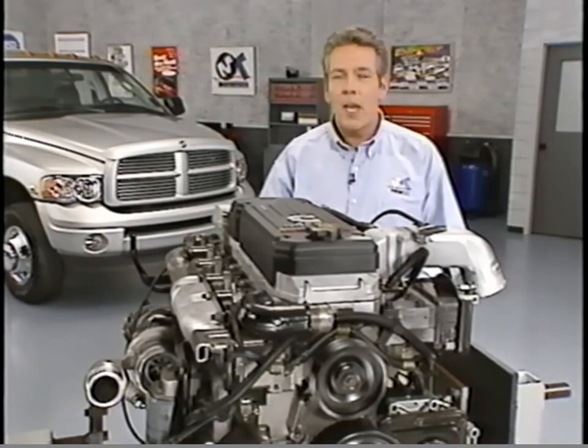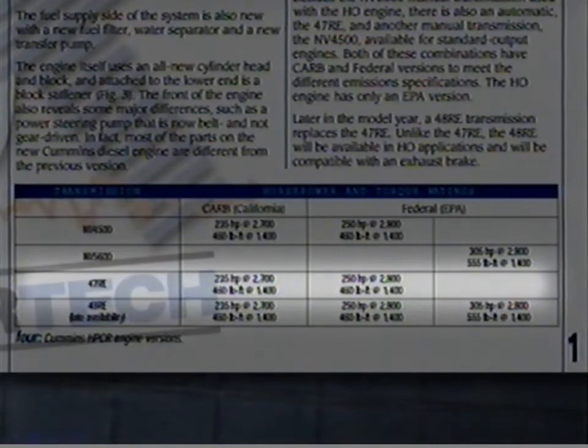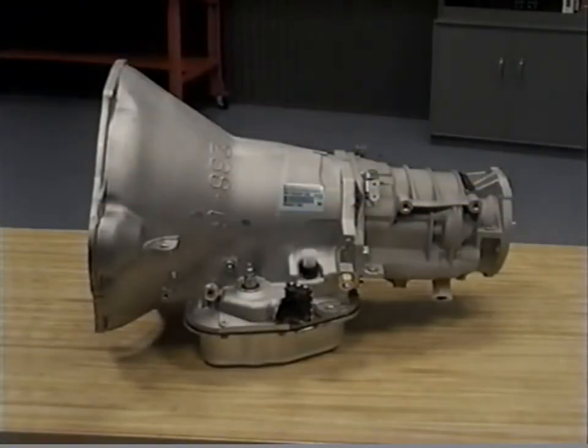Speaking of transmissions, besides the NV5600 used with the HO engine, there's also an automatic, the 47RE, and a manual transmission, the NV4500, available for standard output engines. Both of these combinations have CARB and federal versions to meet the different emission specifications. The HO engine has only a federal version. Later in the model year, a 48RE transmission replaces the 47RE. Unlike the 47RE, the 48RE will be available in HO applications, and it will be exhaust brake compatible.